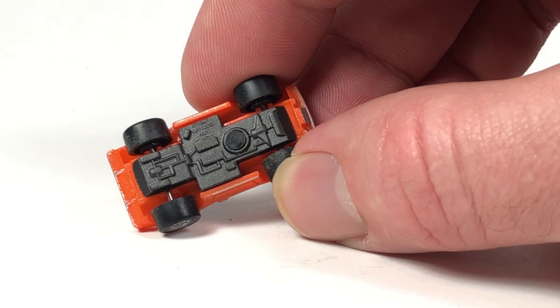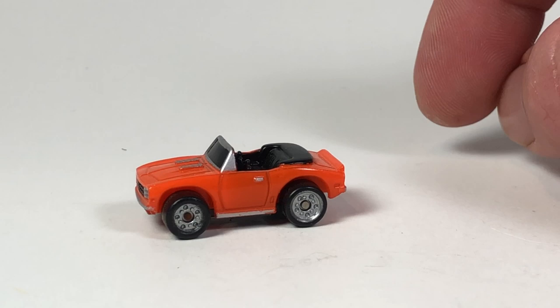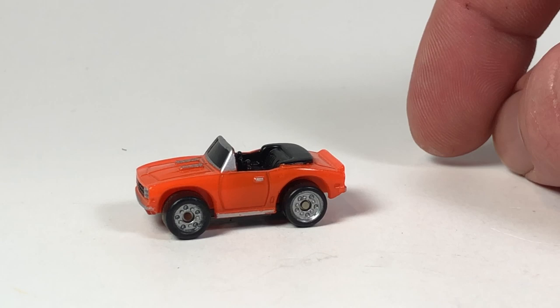I am not entirely sure if they were licensed models. I assume they were. I really don't know anything about them. I just thought, you know, it'd be fun to kind of show them off. Ooh, look at this one. We get a Mustang here.